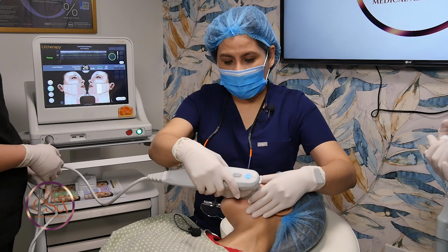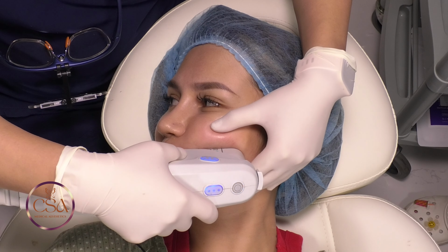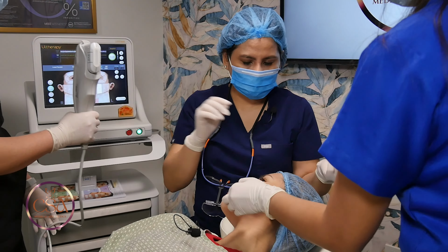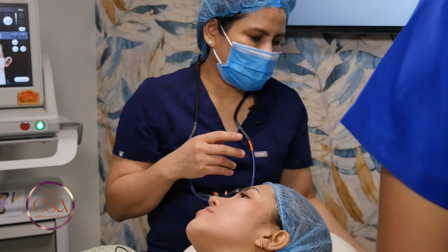And then after this, we'll disinfect the area, we'll clean the area to prepare for our PDO lifting, thread lifting. Okay, you're still good, right? And there you go. So after our Ulthera, actually I'm seeing already some kind of tightening effect, because with the Ulthera, it induced a thermal coagulation in the subcutaneous layer. It gives that tissue contraction instantly.